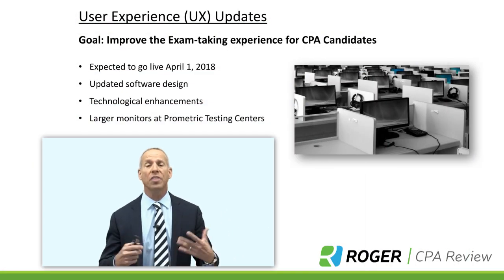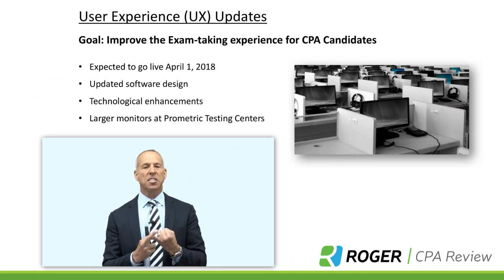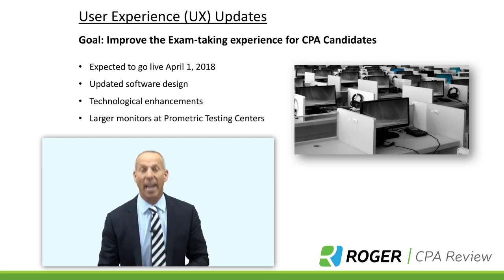2018 CPA exam updates. There are several changes in content, but also in the user experience. And as far as the user experience, certain updates, first of all, their goal is to improve the exam taking experience for you, the CPA candidate. First of all, it's expected to be implemented in Q2 of 2018, which would be about April 1st.